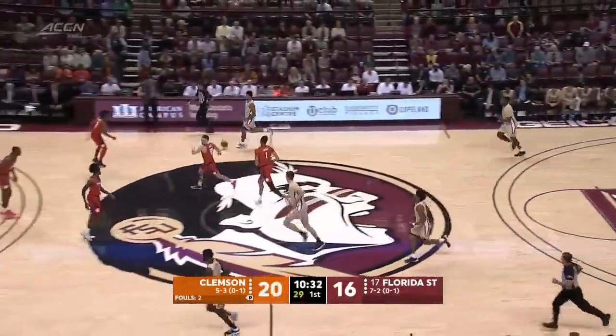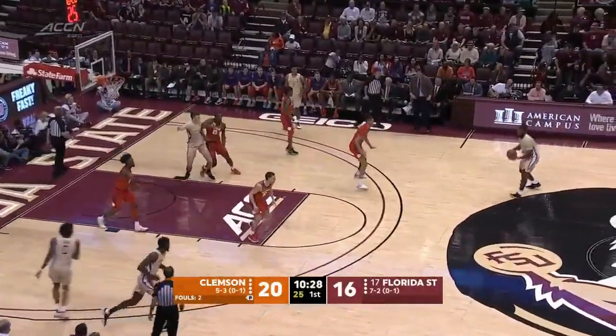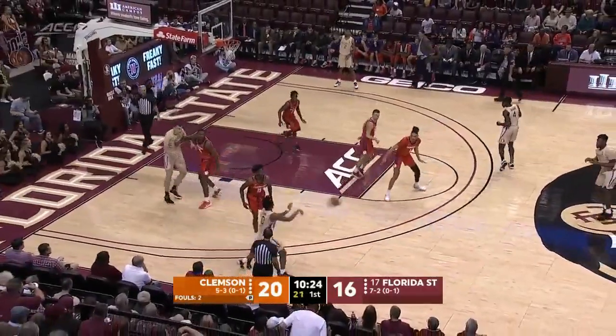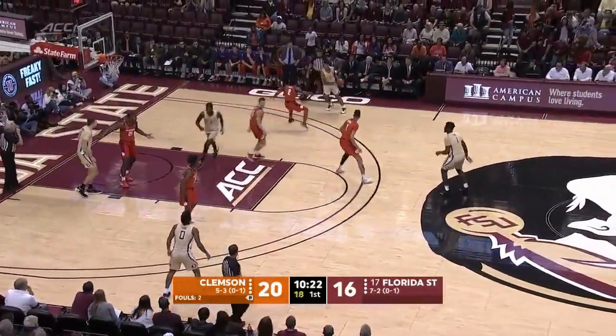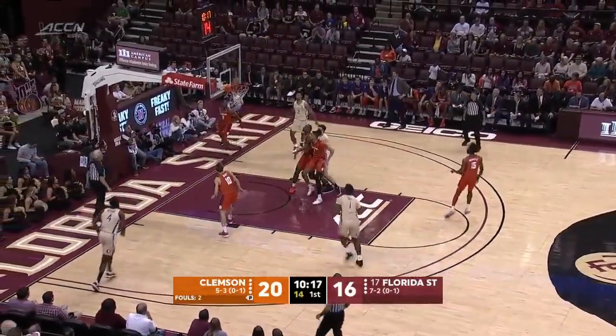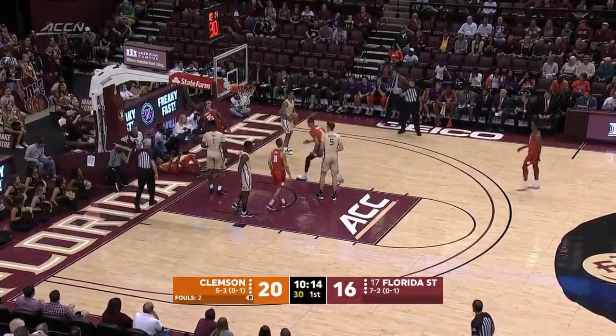Dawes, another good pass into the corner for Scott, and he finds it in the middle of the lane. You go ball movement, you go inside out, you get a reversal, and that's a perfect time to attack a closeout, and Scott does a nice job with the floater. Right on the far side, right in front of Brownell, and good Clemson playing good half-court defense. Florida State will have it.